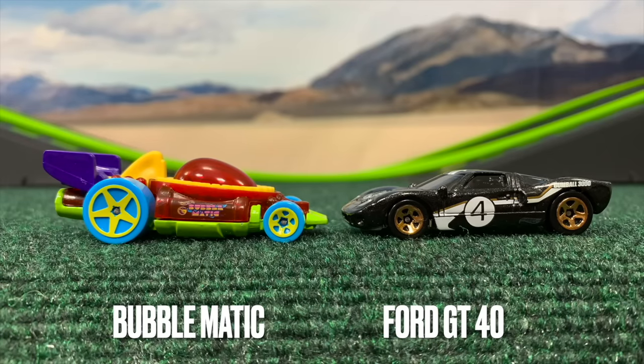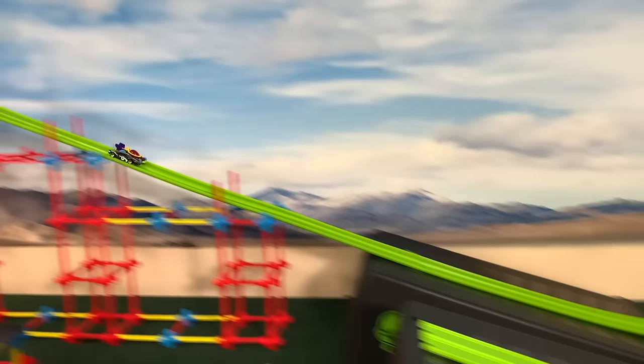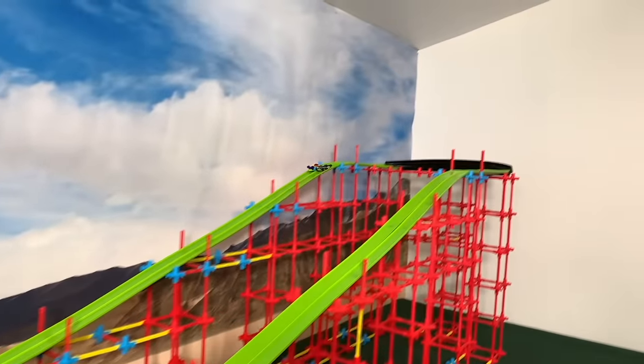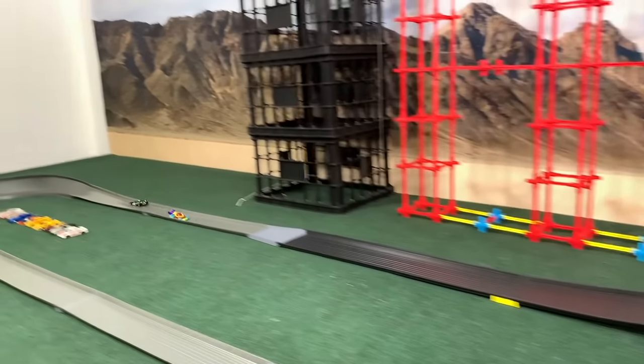Bubblematic in the Ford GT. Will the Bubblematic push to the semifinals? Obviously, honestly, I'm curious. GT looking like he doesn't want to let that happen. Bubblematic keeping speed with the GT through the jump. Tough jump for the Bubblematic.